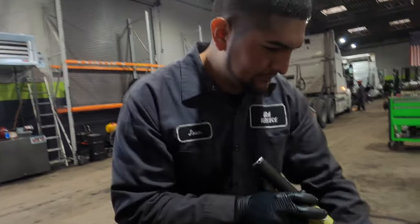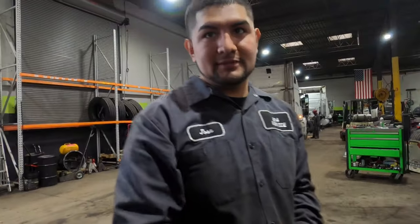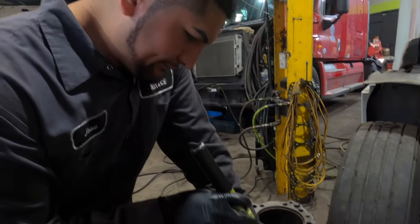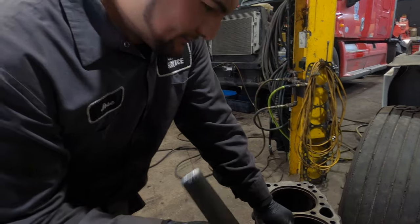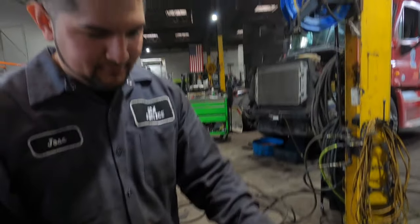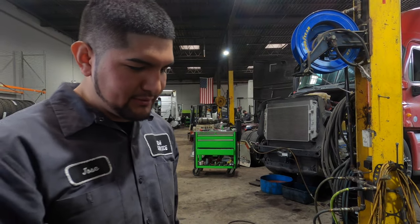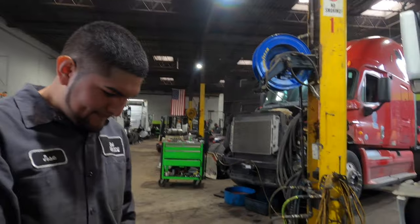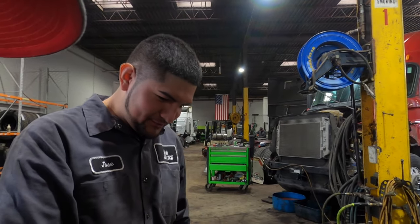It's not acceptable. That's one of the reasons why the liner O-rings failed. Also, the counterbores were done and they need to be done again. Now we have to find a machine shop that hopefully can repair this block for us. If not, we're going to have to hunt down a block. Which is not going to be easy, and not going to be fun, that's for sure.